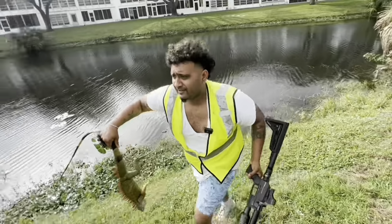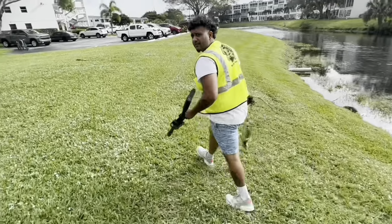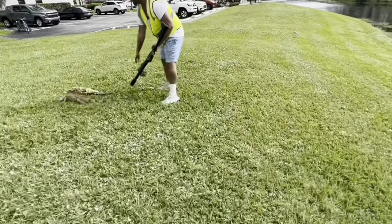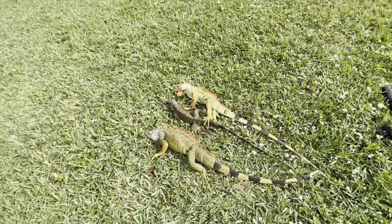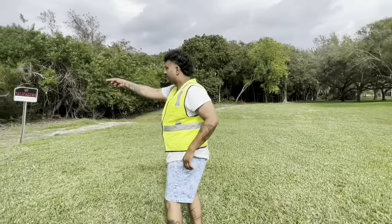Check that out. We had a few more that scurried off inside these woods. We did get all of them, so that's great news. Check them out. These things are multicolored like crazy today. That they are. It's crazy. Let's go inside there and see what else lurks.